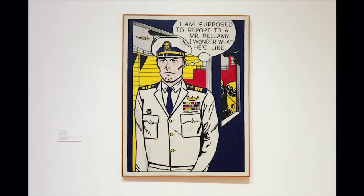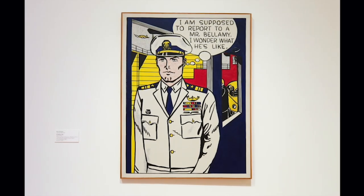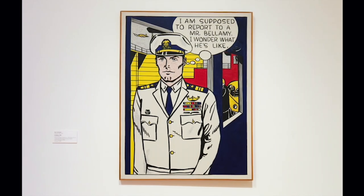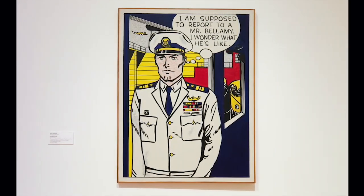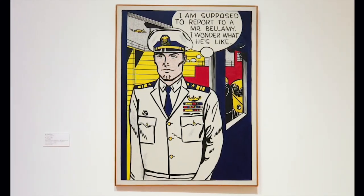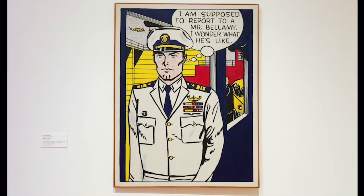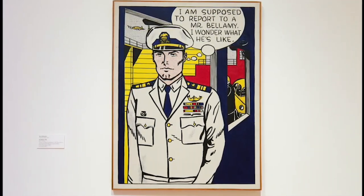Mr. Bellamy is an important work by Roy Lichtenstein, and even though pop art was considered radical at the time, he and his contemporaries such as Andy Warhol overcame the tremendous controversy of making art out of everyday consumer goods, and they created some of the most recognizable and beloved images of the pop art movement.